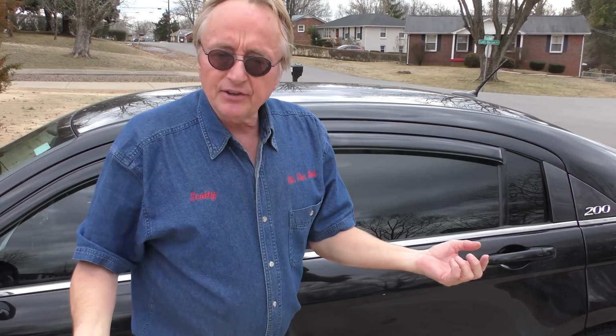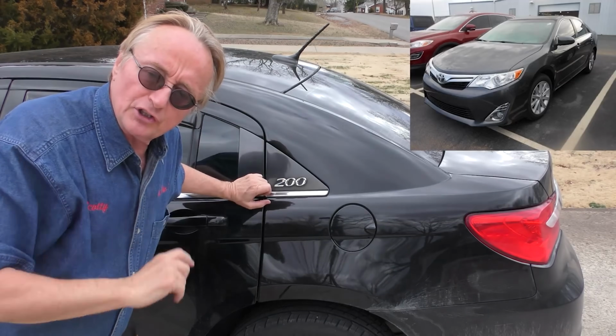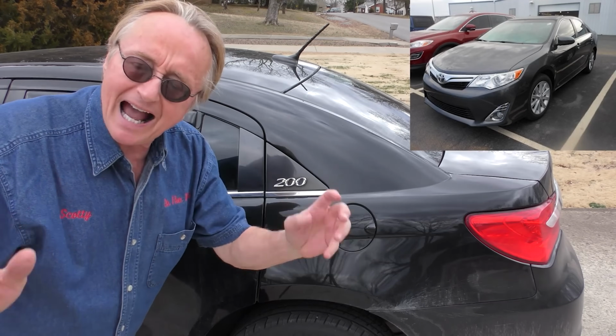Now, back in 2013, when this V6 Chrysler 200 was new, it was only about $2,000 cheaper than a V6 Toyota Camry. And if you compared this V6 200 to a 4-cylinder Camry back in the day, the 4-cylinder Camry was only $200 more than this car, which leads me to wonder why anybody would even buy one in the first place. You get the legendary Toyota reliability for $200 more with a 4-cylinder and $2,000 more with a V6. Let's see what's under the hood of this thing.